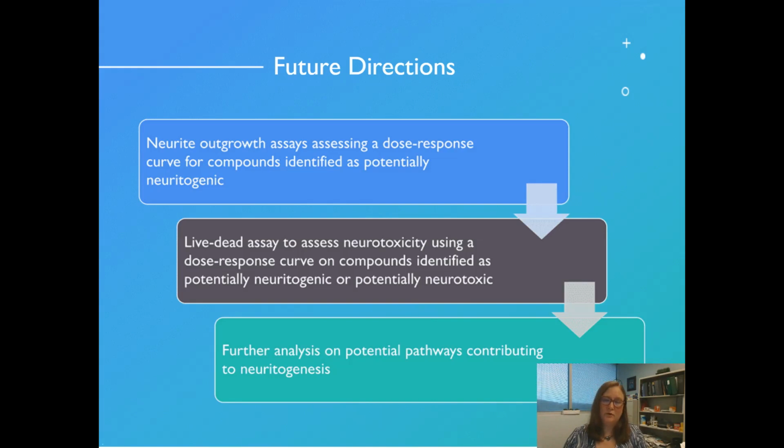As I mentioned before, both Prialt and tetrodotoxin are ones that are neurotoxic, but at lower doses have been shown to potentially be therapeutic in pain. These may also have other potential therapeutic properties as well. And then from there, we're going to further analyze potential pathways that contribute to neuritogenesis.